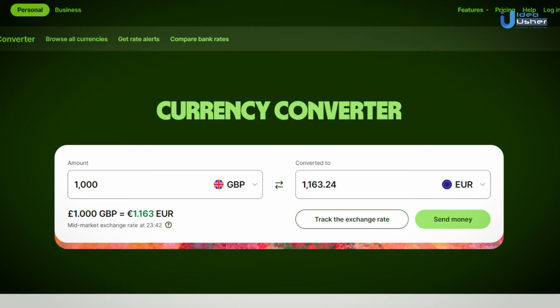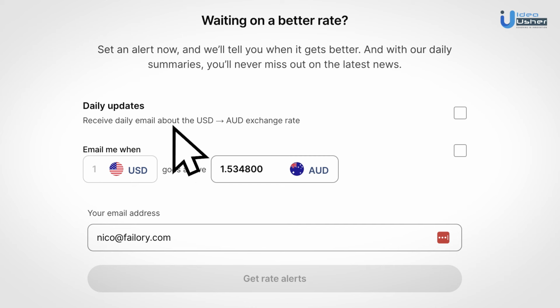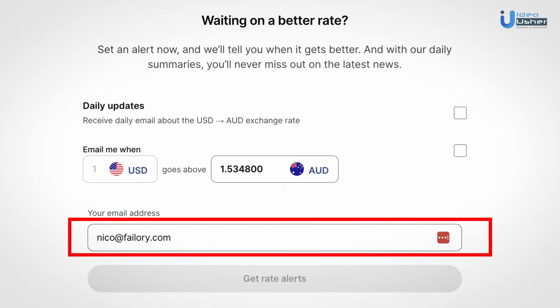Firstly, the calculator itself has a send money button, which drives the visitors to a sign-up page. Additionally, they strategically place this banner below the calculator. Moreover, they added a section trying to convince users that using Wise is a better alternative than using their banks. And finally, they offer users the option to set alerts for specific exchange rates. This allows them to collect their email addresses and then send promotional emails to convert them into customers. All of this combined allows Wise to convert a significant portion of the calculator's visitors into customers.